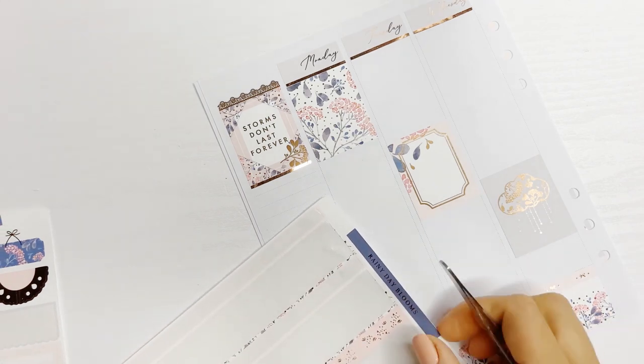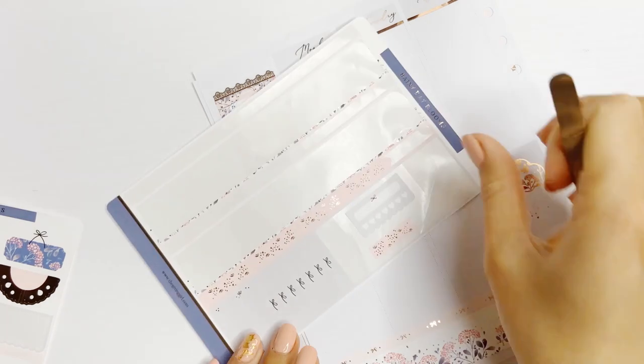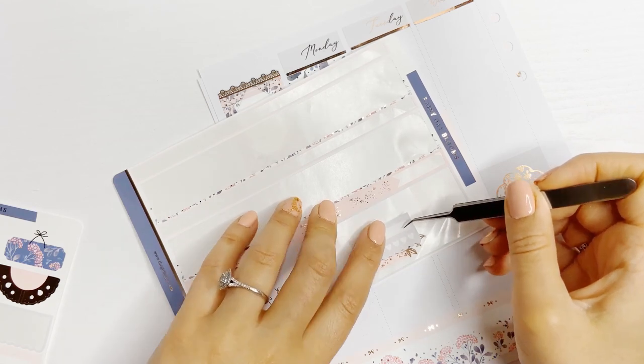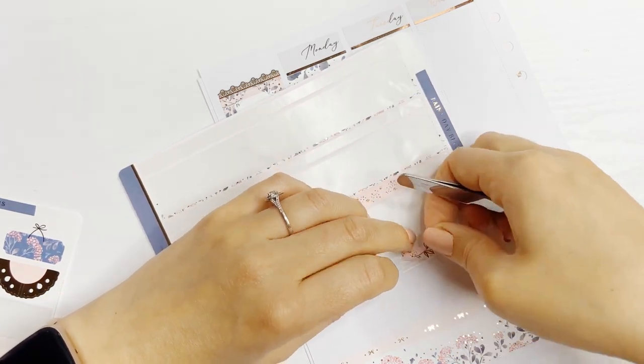Alright, so my boxes are down and I have started my sidebar. So what is going on? I'm about to place down some of the headers. The headers I use are from Simply Beautiful Plans and CD stickers along with headers from the kit. I like to mix and match them.